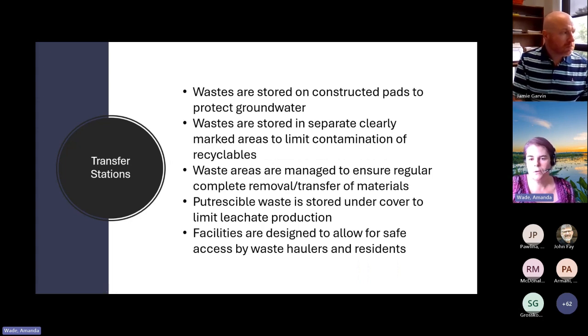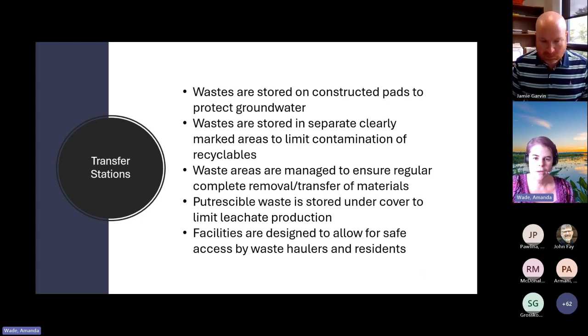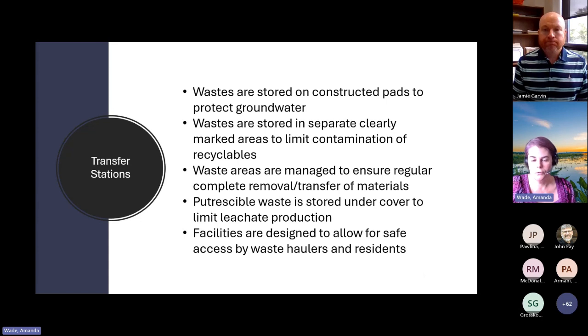Regulations around transfer stations are much more restrictive than they were in the time of the open dump. Wastes are stored on constructed pads. That is to protect the groundwater and to keep the waste out of contact with the water, but also to keep the ground out of contact with the waste. It makes for easier cleanup and maintenance and making sure you can get all the waste removed for transfer. Wastes are stored separately in clearly marked areas so that you can limit contamination of your recyclables, for example. You want to keep your metals in the metal pile and your wood demo in the demo pile. And then as you go into a building, you'll have your recycling materials, your MSW, and things like that. So they are managed to ensure regular, complete removal.